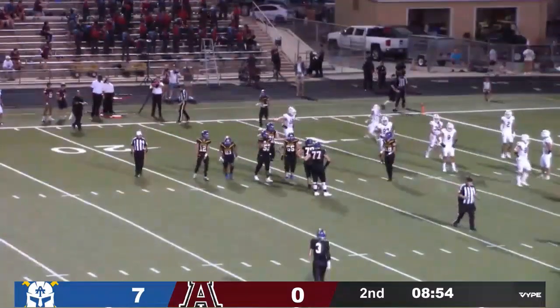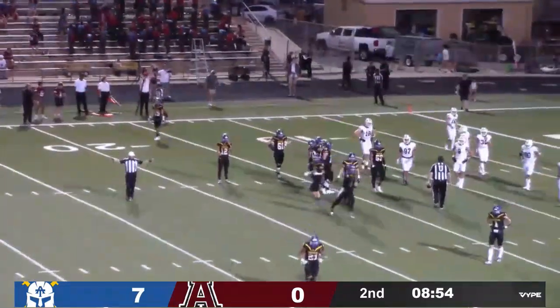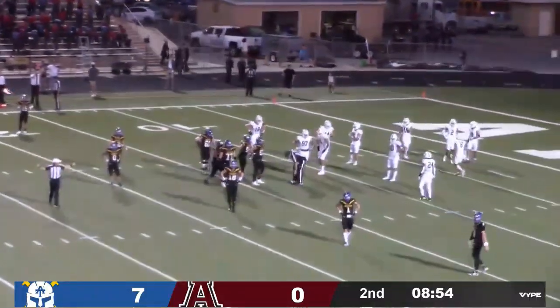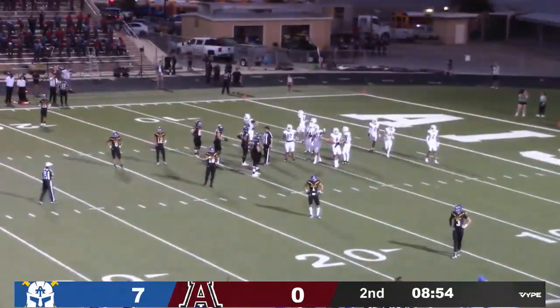Here comes Gerlich into the game. Little dual quarterback. We'll see what we have in store. They're going to put Gerlich out wide to the right. Here comes the play call for the Trojans.